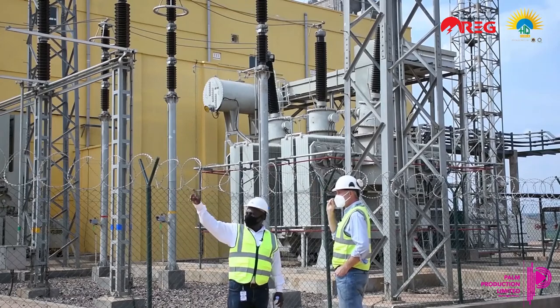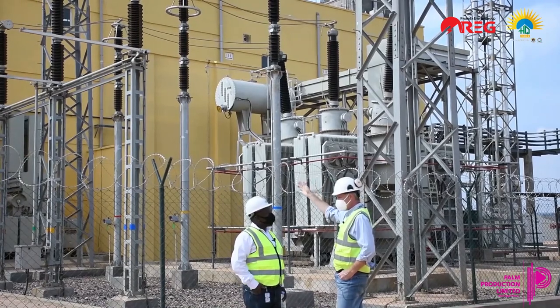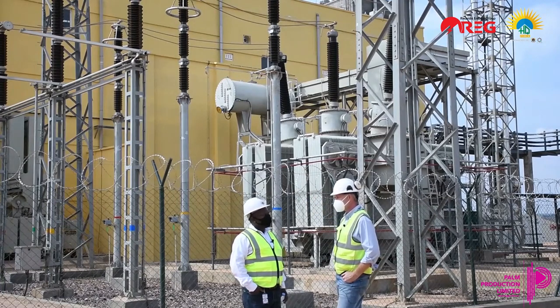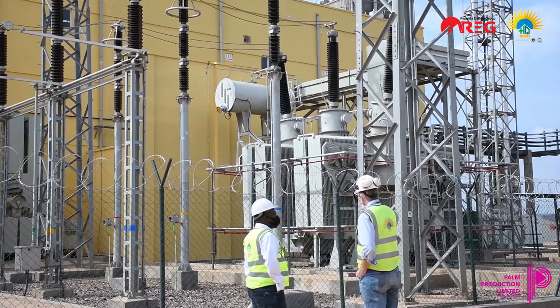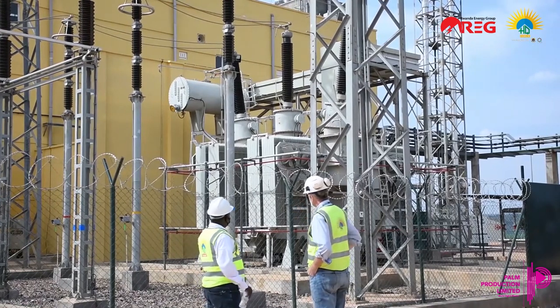Rwanda Energy Group. That's correct. So they've invested in substations in Bujisera, in Rulima, and now Mamba. So this is a 100 kilometer, 220,000 volt transmission line, purely connected to this power station, to export the power to the grid. And this is one of the transformers. They generate power at 11,000 volts and export it at 220,000.